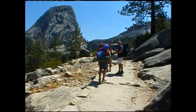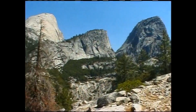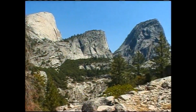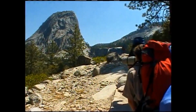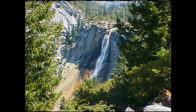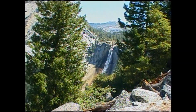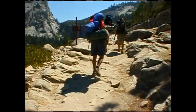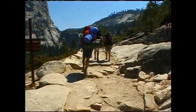Boy, all of a sudden, all of this just kind of opened up. Can we stop and just get a look at this? Yeah. There's Half Dome. We're going to be climbing that tomorrow. This peak right next to it is Mount Broderick, and this is Liberty Cap. And look up here, here's the waterfall, which is just, you know, you get a whole different perspective at this altitude. Well, here we are, at 5,400 feet, and we've gotten a reward for our climbing. Now I'm beginning to get a second wind. You get excited when you see things like that.